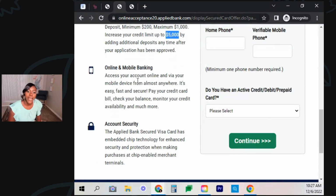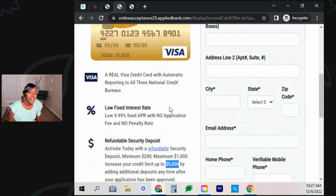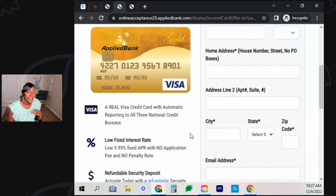You are going to have online and mobile banking, which I really do like. And it's really a good secured card if you can't get anything. Like if you can't get any card at all, then definitely look into getting this. But let me show you these fees, because when you guys look at these types of cards, I always want you to check the fees.